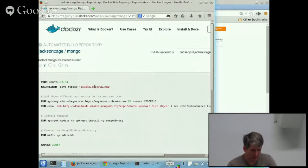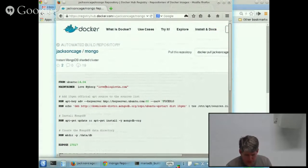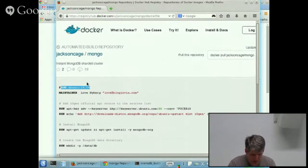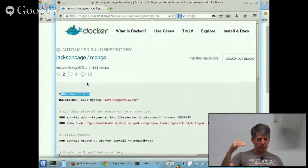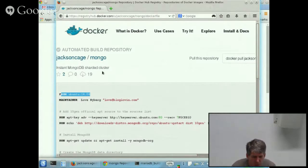So in this example, this is the Docker file that built this Mongo image. And you can see that it starts from the base of Ubuntu. So I'll just make that bigger. So it's going to pull down this Ubuntu image that's tagged 14.04. And it's going to use that as a starting point for which it does the following commands to make the Mongo image for this person.